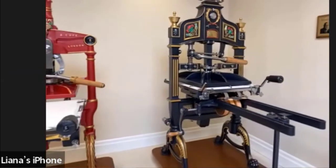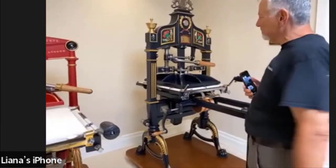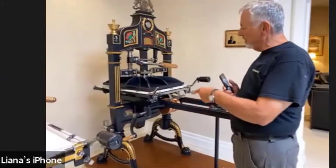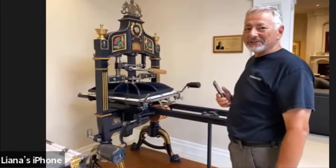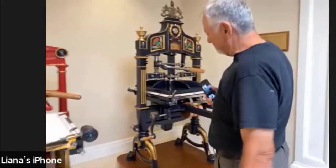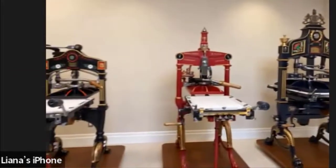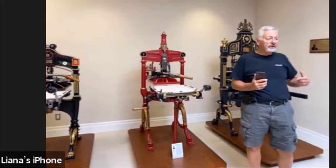So we spent a lot of time with this machine, and got some help from some other museums and libraries around the world, including the Rylands Library in Manchester, where we were able to figure out how to make all the rear parts that were missing on this machine. So we do all that here in the shop, and if we have time, I'll show you the shop.